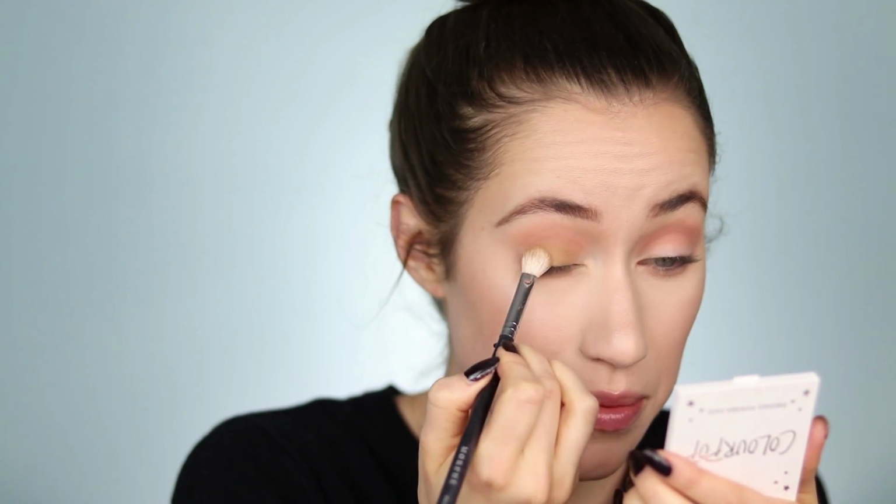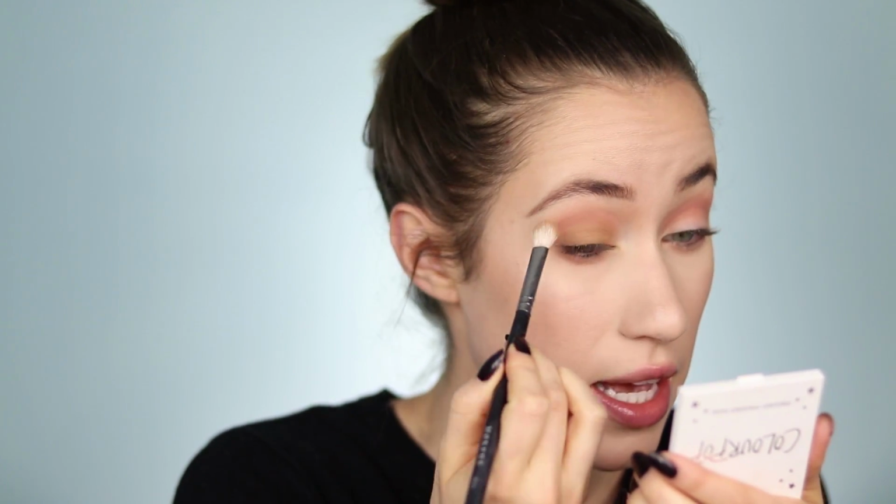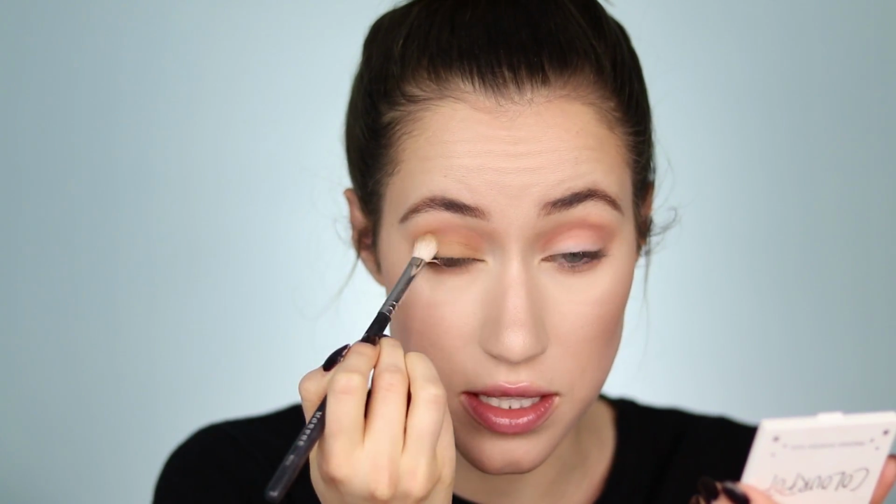I just like to build this up starting at the lash line, and then as there's less product on the brush, I bring it up to the crease and kind of blend it into those 2 existing shadows that we had on before. I don't take it higher than the crease though, and I really like to build this up a couple of times, especially along the lash line.